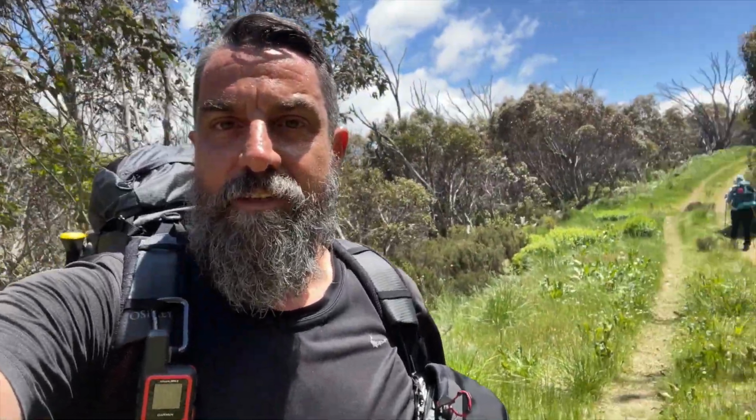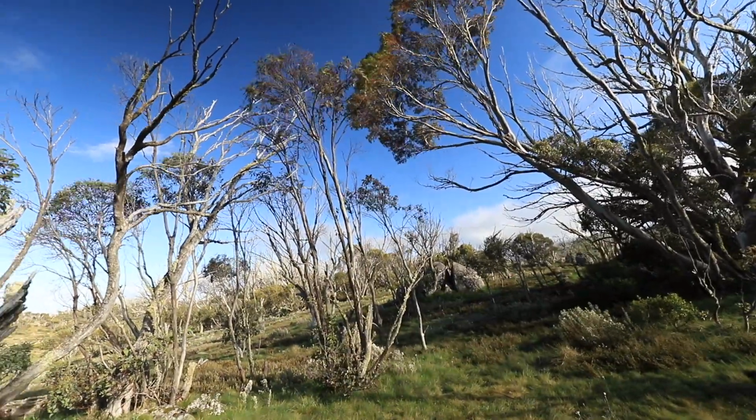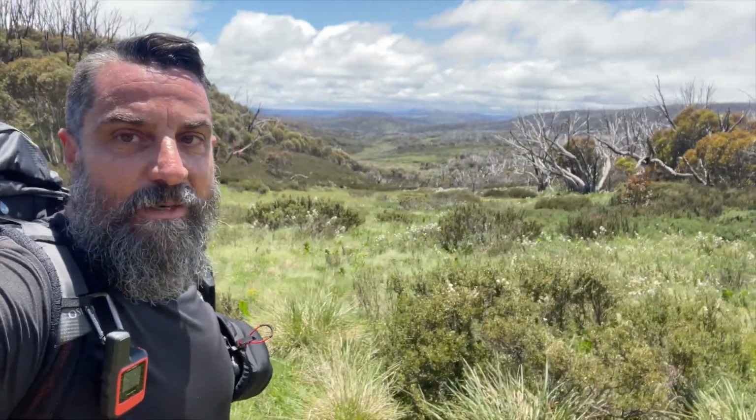We've got some different terrain now. We're in and amongst the trees. It's quite beautiful here. We're just following the trail up the hill here. Well, it's definitely views like this that make this whole walk worth it. It's just spectacular.